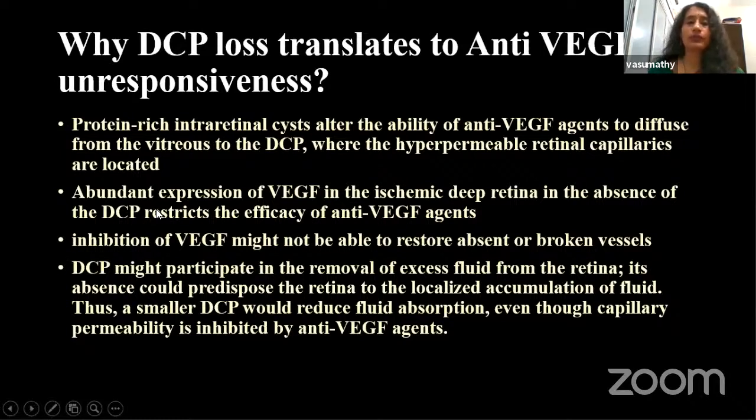And also, of course, absent or broken vessels might not be possible for the anti-VEGF agents to restore. And the DCP actually may be playing a very important role in the removal of excess fluid from the retina when compared to the superficial plexus. So a smaller DCP would reduce fluid absorption. So even though the permeability is inhibited by anti-VEGF agents, they don't act that well.